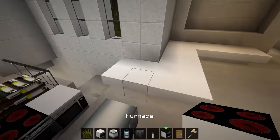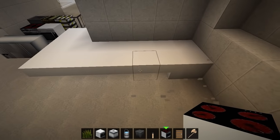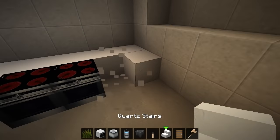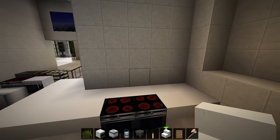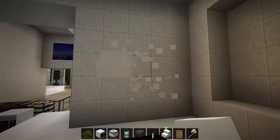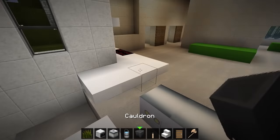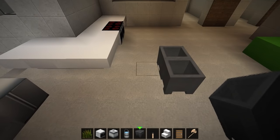I have laid out some ingredients for the kitchen. So let's get building. A kitchen needs a good triangle. Kind of a triangle between all the relevant parts. The relevant parts of the kitchen are the stove, the sink, which I guess I'll put about here, and the refrigerator.